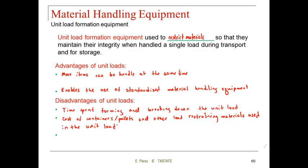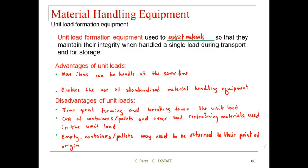And finally, those containers or pallets or anything else that you're using to carry all these units together. So these empty containers, pallets, may need to be returned to their point of origin. You might need to return them back so that you can reuse them for the next batch.